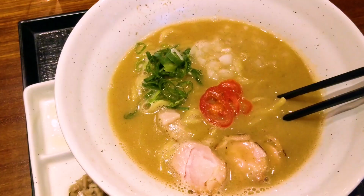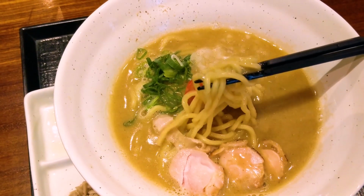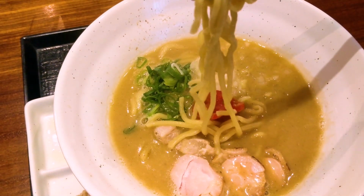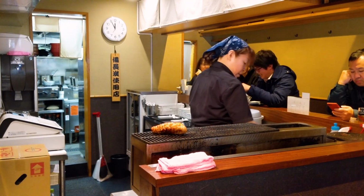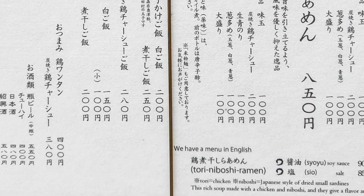Now, they use medium thick noodles, and the chicken slices are actually grilled on charcoal right in front of you. So it's kind of a fun experience. It's like a U shape, and wherever you sit, you get a front row seat to the action. Lastly, the staff are super friendly, and they have English menus, so don't worry if you're worried about not being able to communicate when you get there.